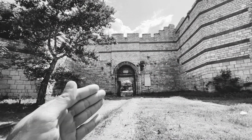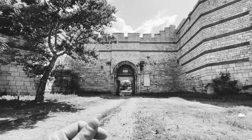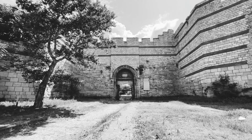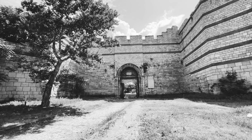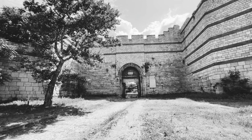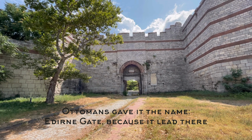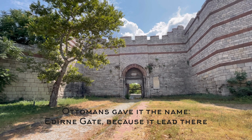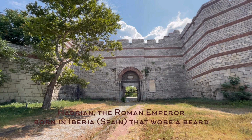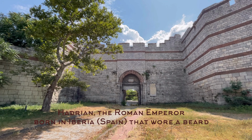Okay, for the Ottomans, this is the most important gate, or this was the most important gate. It applies better because of the condition of the gate. For the Ottoman people and the army and royalties, the sultans and everybody, this was the most important gate, and it is called the Edirne Gate. Edirne because it's the road, or was the road, to the city of Edirne, which in Roman times bore the name Hadrianopolis, named after the emperor Hadrian, who founded the city, now called Edirne.